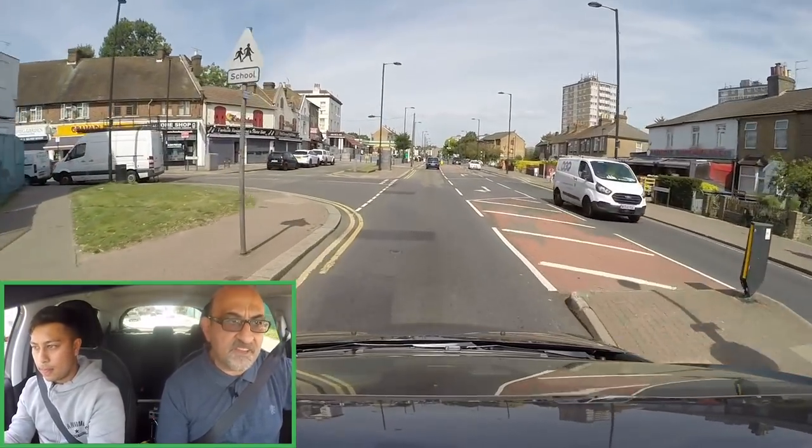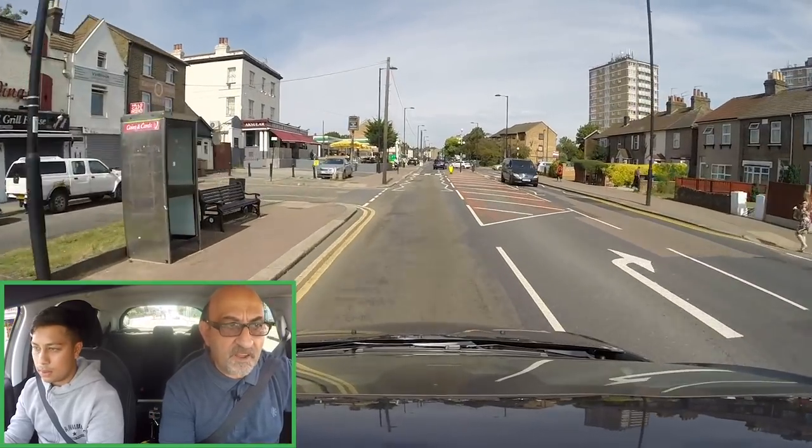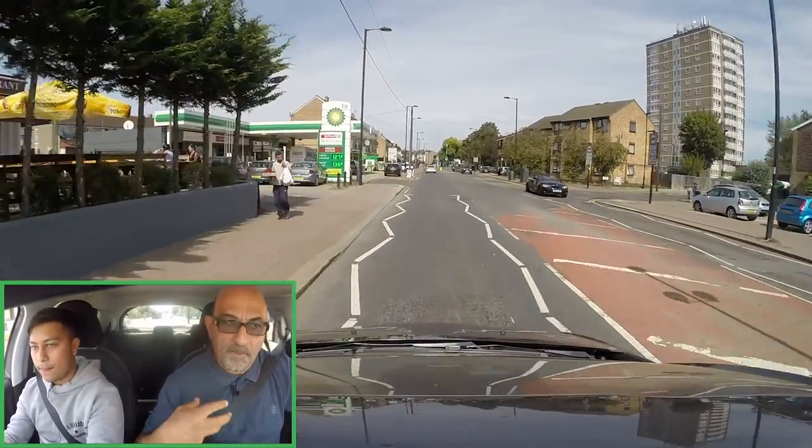Now, off the gas here, there's a pedestrian crossing. Check both sides, slow it down a little bit, have a look, all right, and carry on. If you're not sure, be prepared to stop. How are you feeling? A bit nervous, but... Good. If you don't do it, you ain't going to learn. Off the gas a little bit, we're going to do a left here.